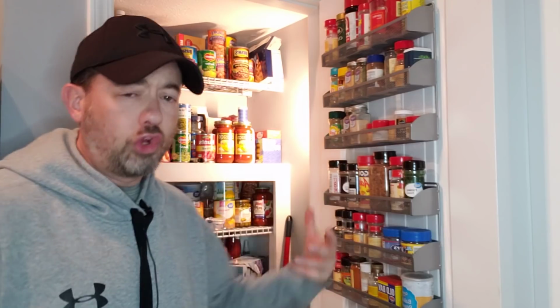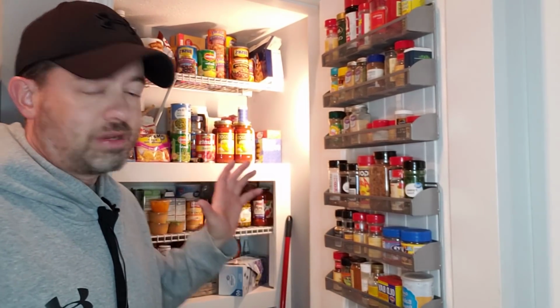Some of your throwawayable stuff like trash bags and things like that you can store in the garage. If you have to put an extra shelf out there, like I said, higher up, get out your little short ladder, right? The old step stool. But find ways to help your pantry breathe. You don't want to just have it crammed. Sometimes you don't have a choice.